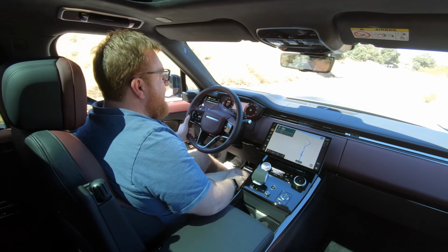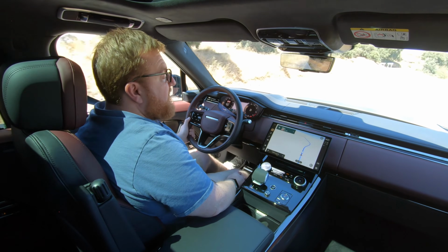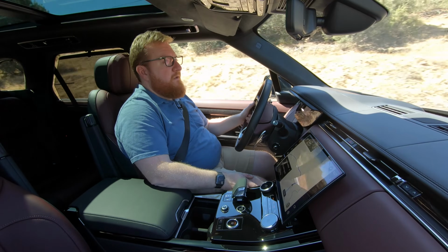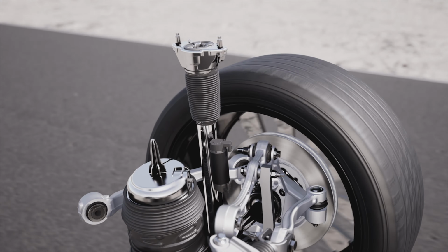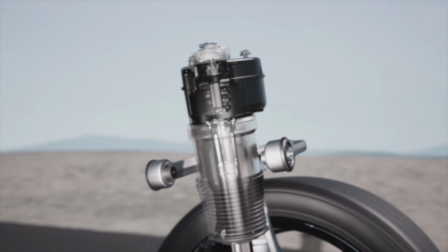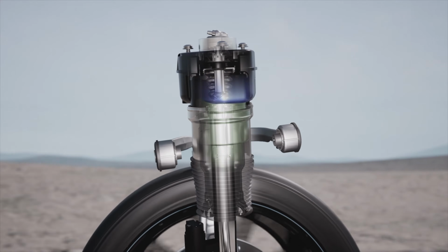So if you live in Michigan or Massachusetts or, I don't know, who has bad roads? California? Everybody? I don't know. Just be aware that you're going to get jostled a bit, especially if you get the big 23-inch wheels. They look great, but it's a rough ride.